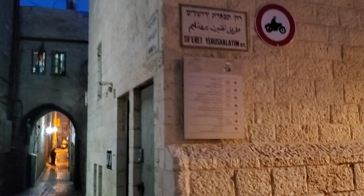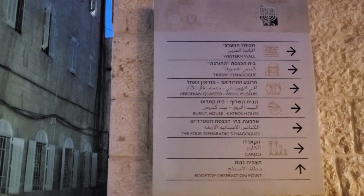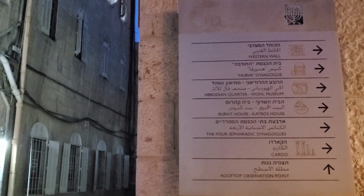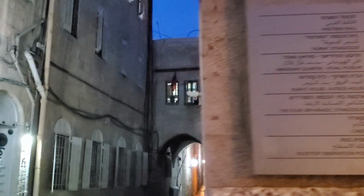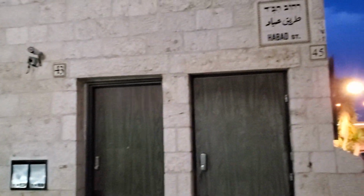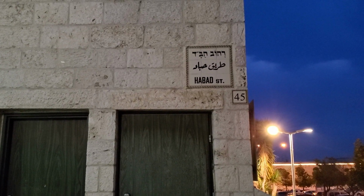And here again we see directions to the Western Wall, the Hurva Synagogue, the Herodian Quarter, the Burnt House, the four Sephardic synagogues, the Cardo, and the rooftop observation point. This street is called Chabad, sometimes spelled with a CH, more often with a CH, sometimes with two B's.